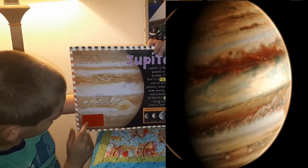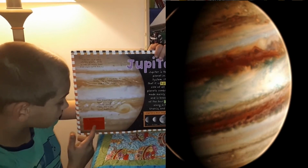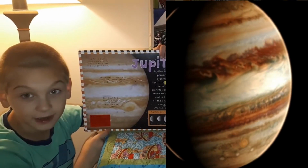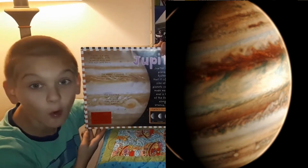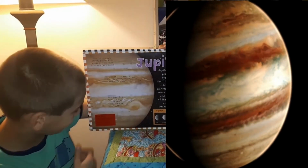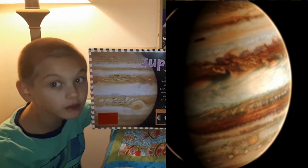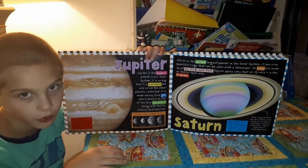Key facts. Order from the sun, 5th. Size, 1,300 Earths. That's big. Number of moons, 64 moons! Oh my goodness, that's a lot. Type, gas giant. That's one of the first gas giants in the key facts. We have a lot of terrestrial planets.